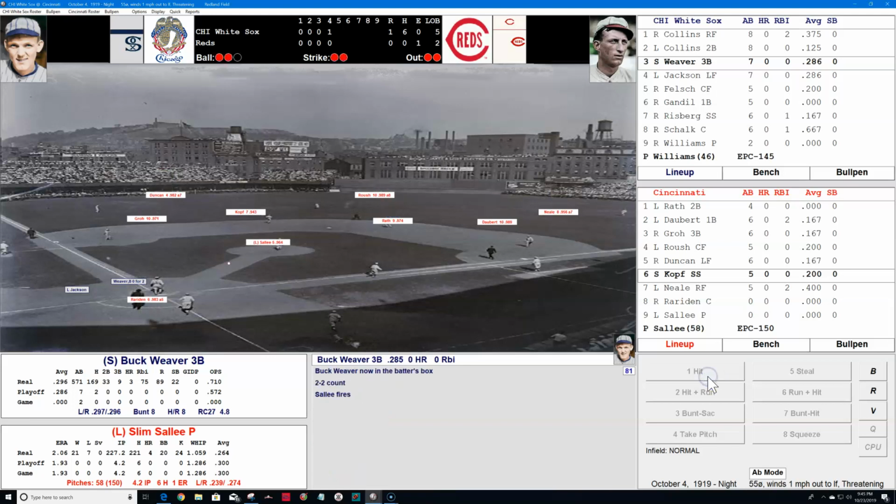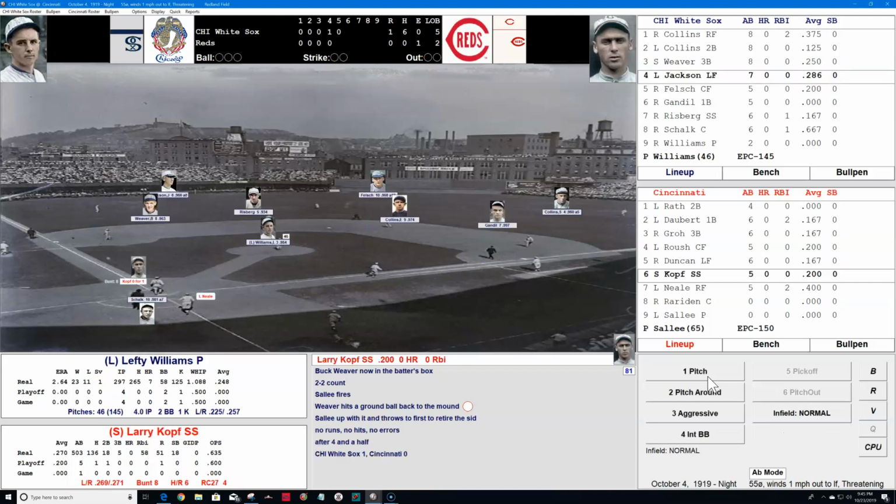Here's the pitch to Weaver. Weaver hits a ground ball back to the mound. Sally will make the play easily and end the inning there. Nothing across. Bottom of the 5th. Still 1-0 White Sox. Larry Koff will bat for the Reds. He's 0 for 1.